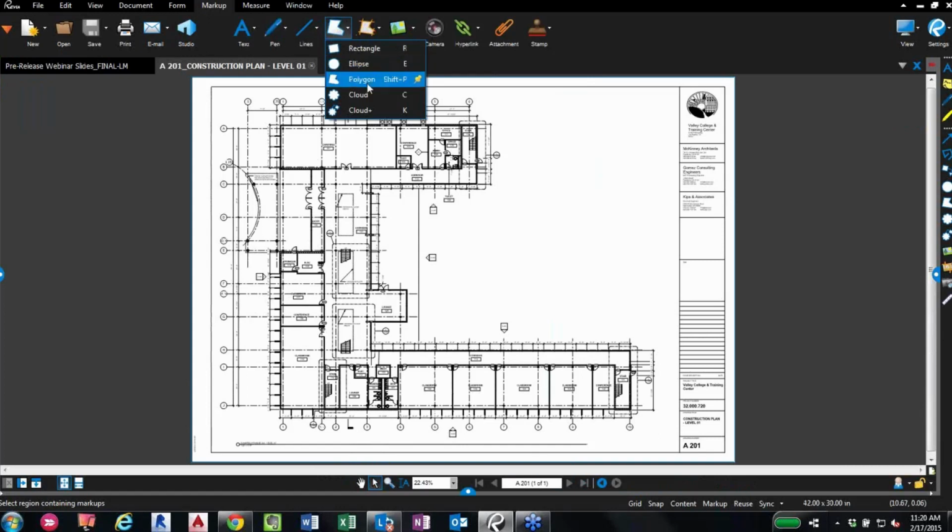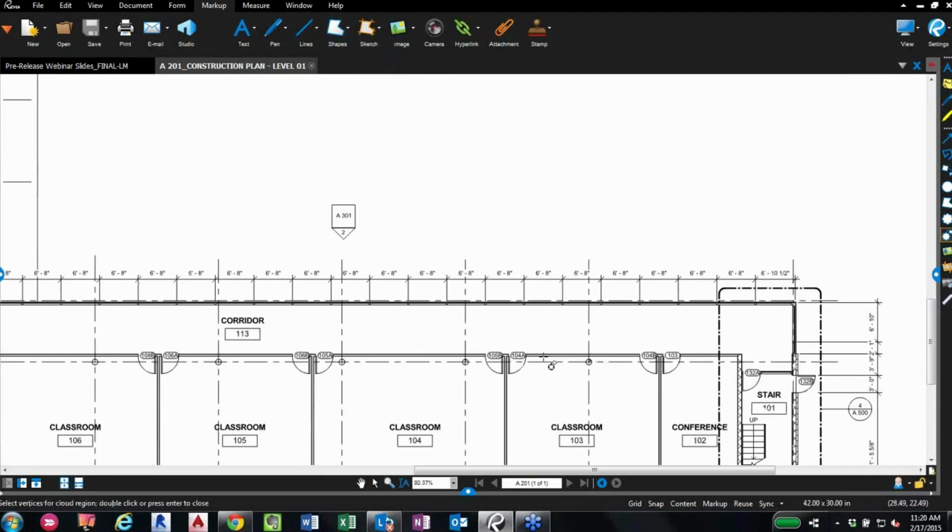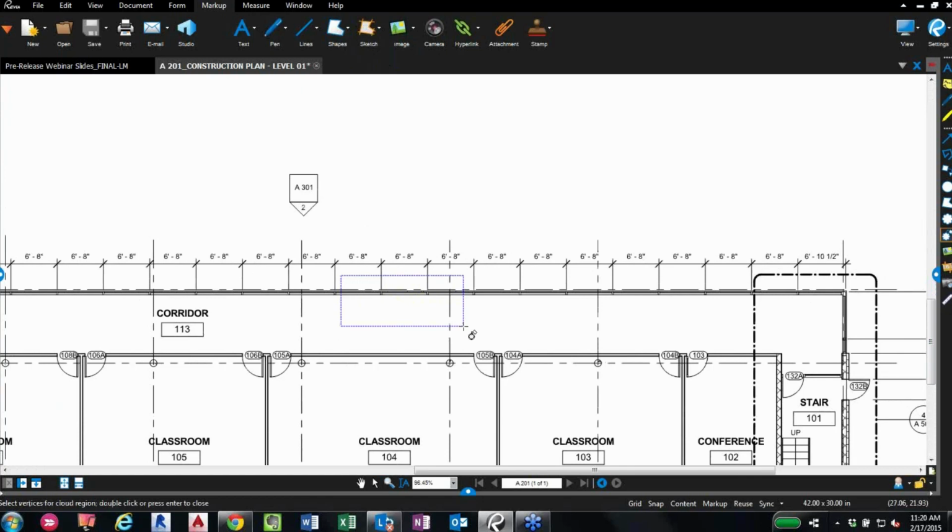So new on our markup tab here, you'll see that under the Cloud tool, we have the Cloud Plus. This is kind of like a two-in-one tool. So for those of you that are using the cloud and callout separately, you can now simply draw a cloud and you'll see an attached leader there. And we can use our callout now in any desired location. So if we click, we can now start typing to add in our comment. So if we need to add in a detail here or verify the dimensions in there, we can go ahead and use our Cloud Plus tool.